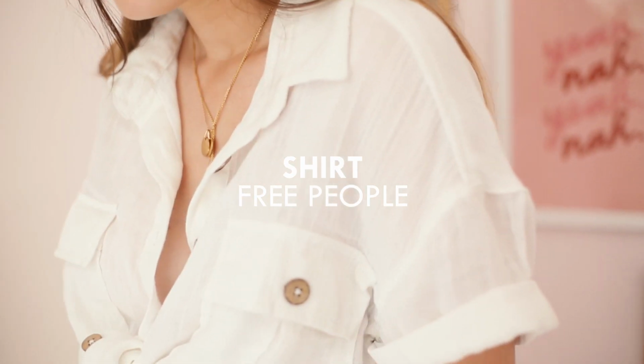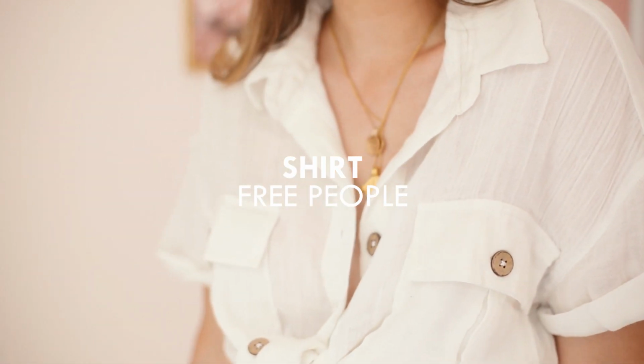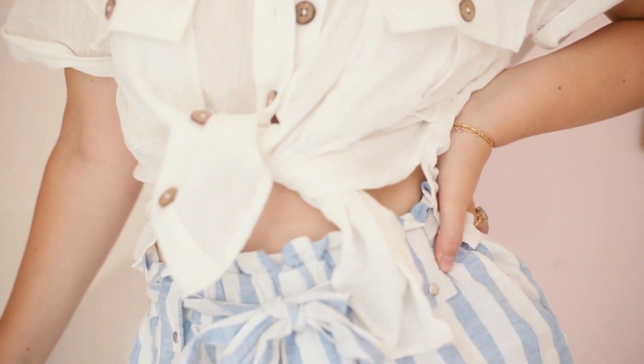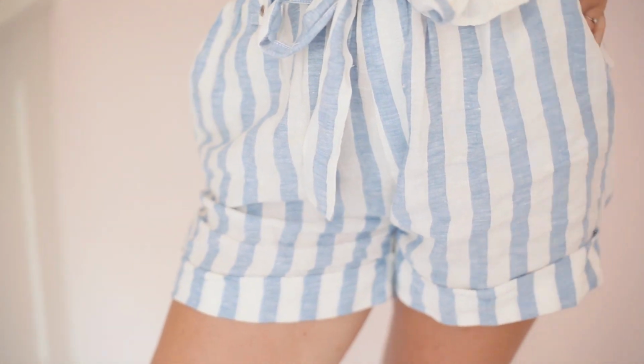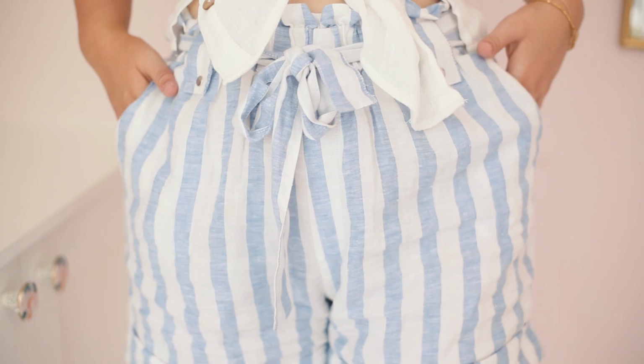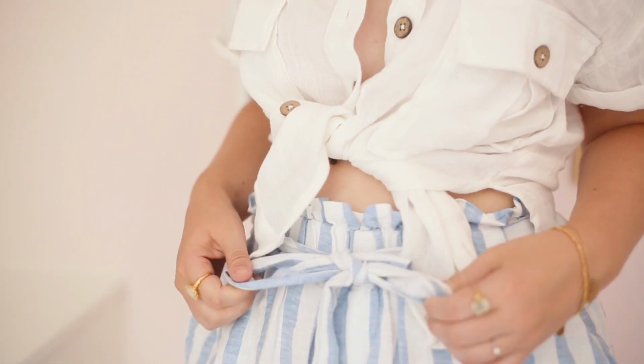I have this Free People shirt on, it's a really nice loose linen shirt. It's quite long but still cropped, and I've actually just undone some buttons and tied it up just to air myself a bit more. I've also got these Mango shorts, which are my deck chair beach shorts. I've got a matching shirt for them, but it does border on Wee Willy Winky pyjama style, so you've got to be a little bit careful with that. But with this shirt, I think it's quite cool.